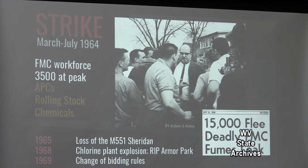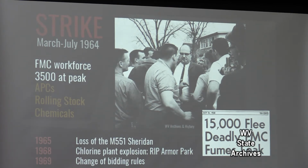We would be here for another 2 hours if we got into details about the massive FMC strike, which cripples the plant from March to July in the following year, which was meant to resolve the fact that workers on the M113 assembly line were being paid less than people doing the same jobs in California making M113s. Or the big chlorine plant explosion in 1968 that evacuates 15,000 people from the valley and destroys Building 305, which had been GMOC's machine shop and the largest building in the old North Unit. Armour Park was bulldozed later that year.